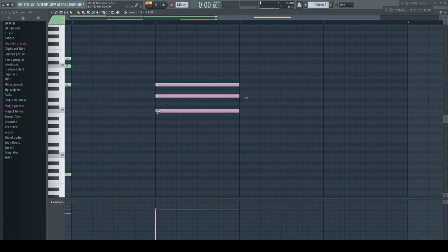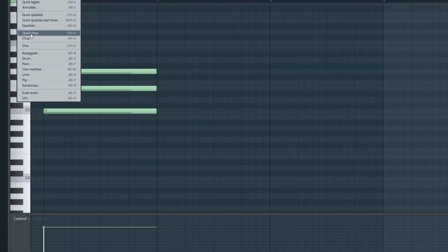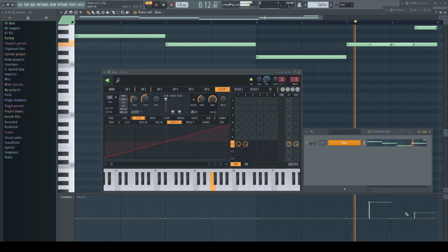Stamp modes, Arpeggiator, Quantize, and Chopper, always user-definable patterns, showing all changes in real time, are simply amazing. Note properties combined with note colors and slide notes are modulation heaven directly built into the editor. I never encountered any other piano roll editor which came close.